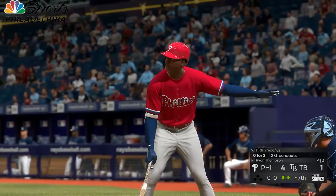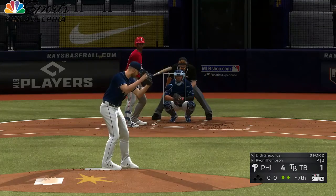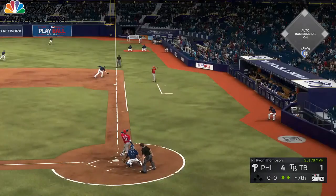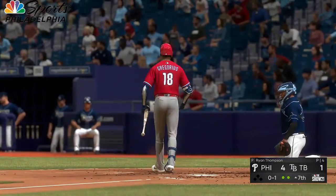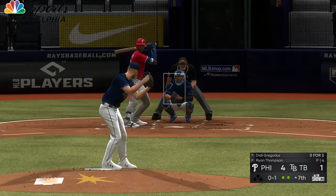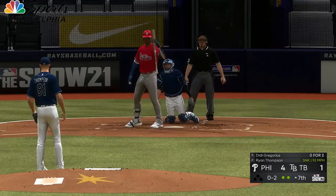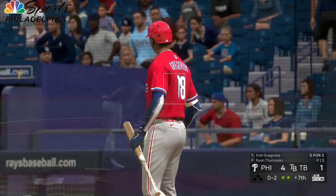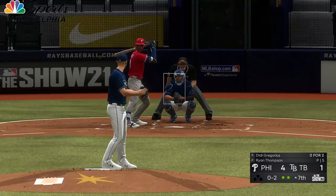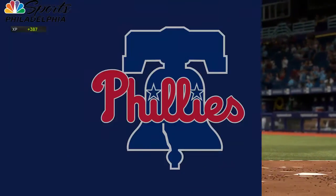Up next is Didi Gregorius, the shortstop, Didi Gregorius. Ready to deal. Here comes the first pitch. Oh, 0-1. Here it comes. And a half-hearted swing there as they tie him up inside for the third strike, and the inning is over.